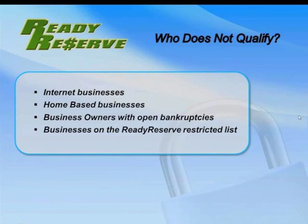Now, those businesses that do not qualify specifically are internet businesses and home-based businesses. And again, a limo, a landscaper, somebody that works out of their home but actually physically has interaction with their clients, that's okay too. Open bankruptcies must be discharged. And we do provide a Ready Reserve restricted list. And just be aware of the asterisks because those are on a case-by-case basis.